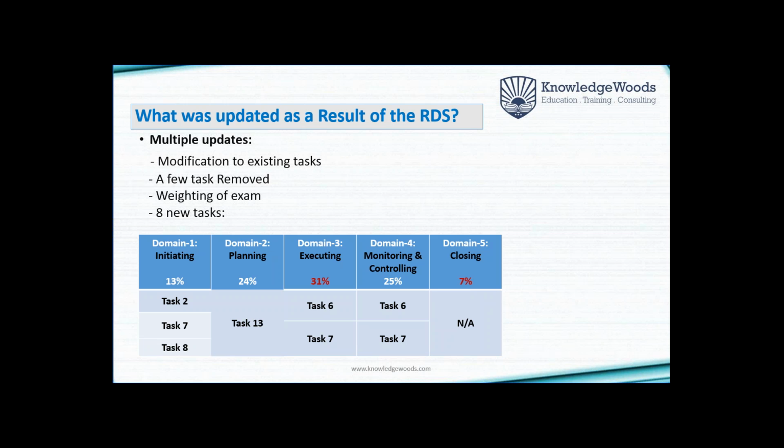But the major change that will get affected from the exam after November 1st is the addition of 8 new tasks across the domains. And these tasks will be new topics which will be part of the new exam that will go live, as I said, after November 1st. So let us see what all tasks have been added.